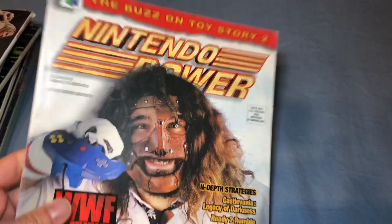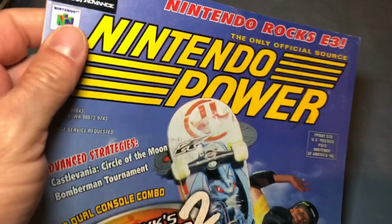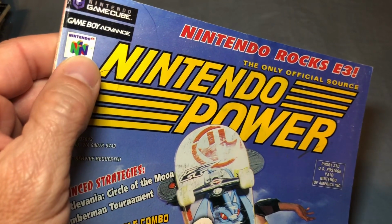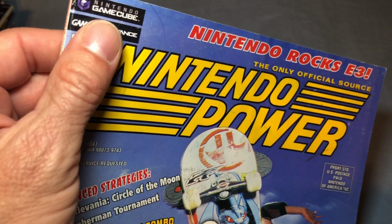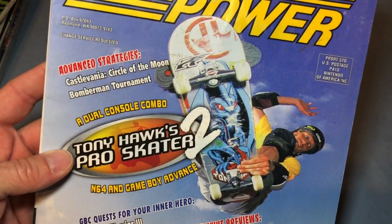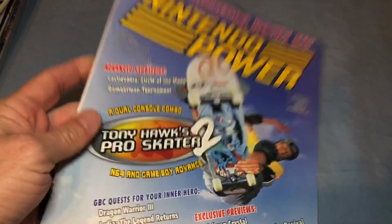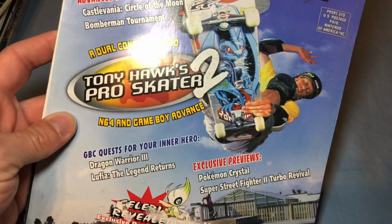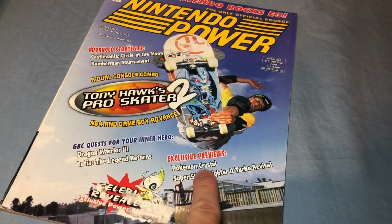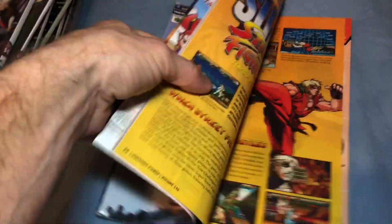Again, 64. And then this is 146. You can see as it's starting to transition from 64 to Game Boy Advance and Nintendo GameCube. This is the last issue I have at the moment, but this has Castlevania Circle of the Moon. So, I mean, just having some of the magazines that coincide with some of the games that I've got, and just being able to flip through and look at some of that is a lot of fun.